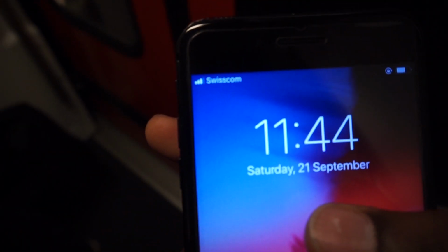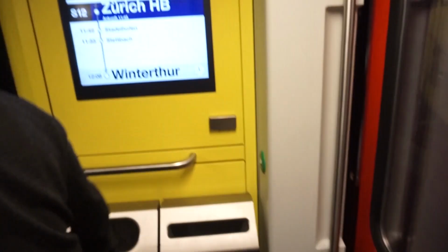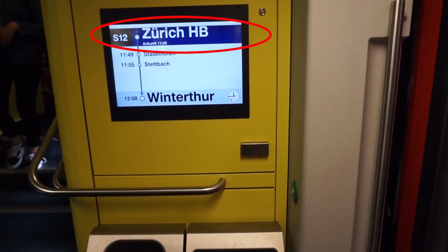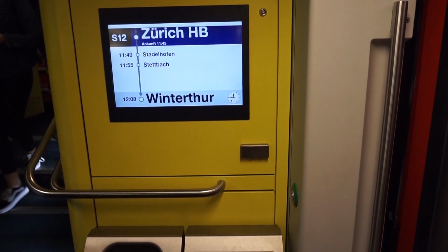I confirm with my time and I'm just about to reach my destination. All the stops and stations are announced in the train, but you can also confirm this with the onboard screens. This shows me that it's exactly 11:45 and I'm in Zurich, so I've finally reached my destination.